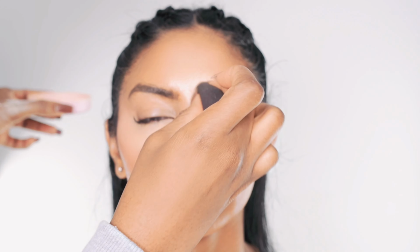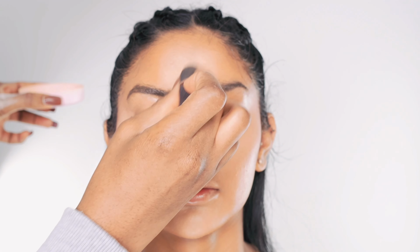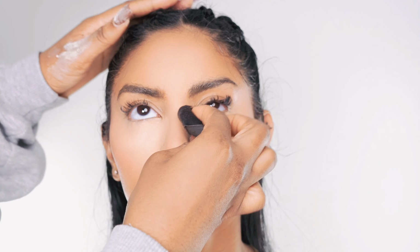For a setting powder, I am going in with the One Size powder. I love this powder so much. I love how it blurs out the concealer and it is really, really soft. One thing you need to know is always make sure you remove the excess powder. Don't just put the setting powder straight on the face. Remove the excess powder, dust it on your hand before applying it on the person's face or on your face. This is very, very important so that it doesn't crease.